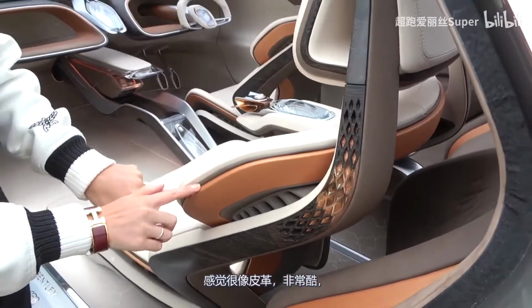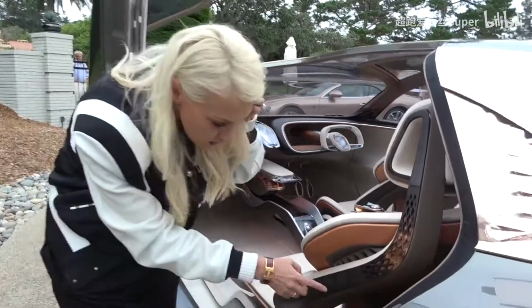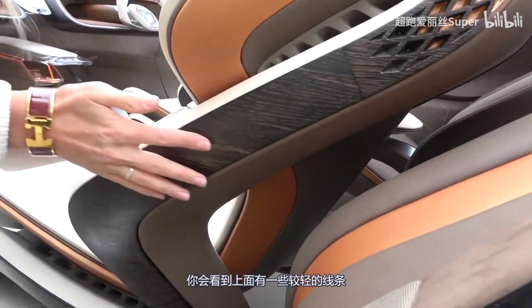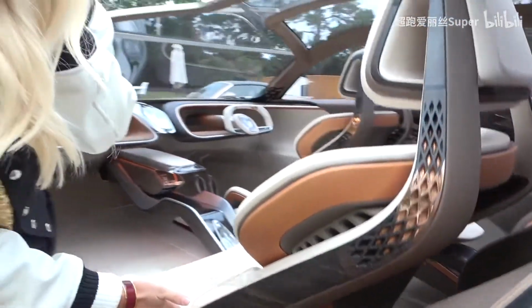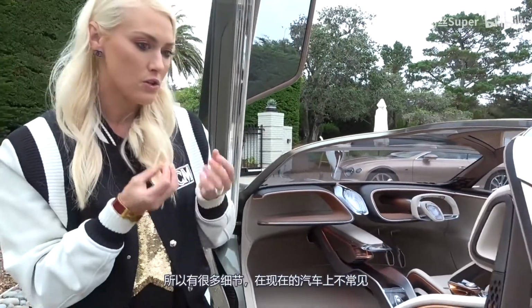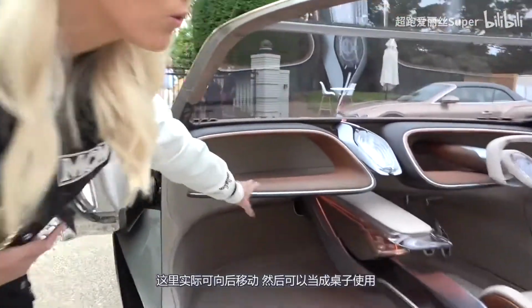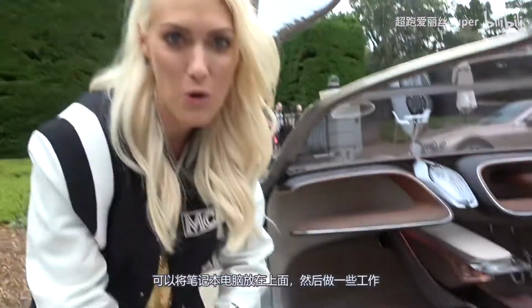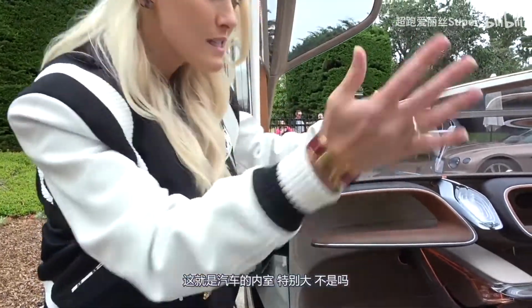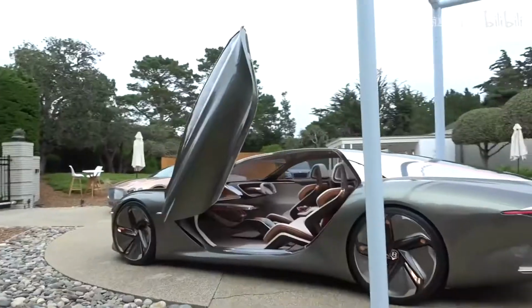It's quite cool. All of this as well, where is it? Copper. Oh, here, the wood. You see how it has these lighter lines going through it? That's all copper dust that's been infused into the wood. So there are lots of little details here that you don't often get to see on cars today, that they've really thought about. And this here would actually move forward and act as a desk, so you can put your laptop on it and do some work if that's what you want to do. So that's the interior. It's massive, isn't it? Super spacious.